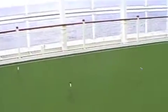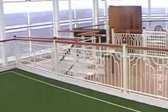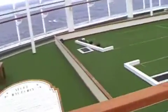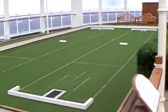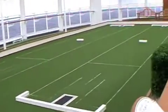I don't actually recall playing croquet, so maybe we might do some a bit later on. I think there's some bowls as well. Yes, short mat bowls. So this would be nice if there were some ladies playing bowls. It certainly adds a little extra to the front of the ship, different to where the Queen Victoria was.